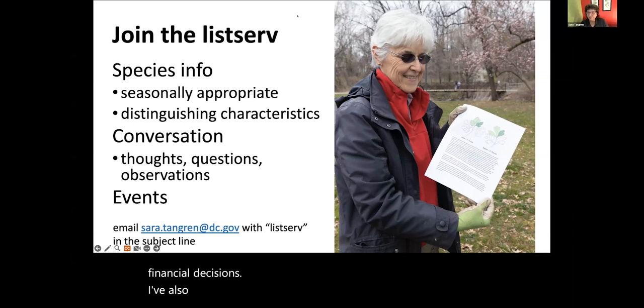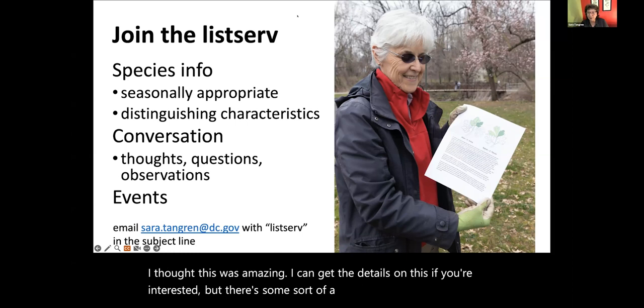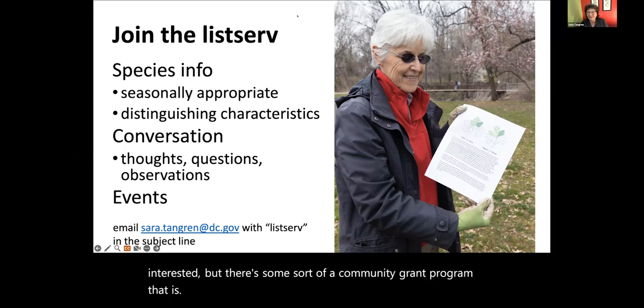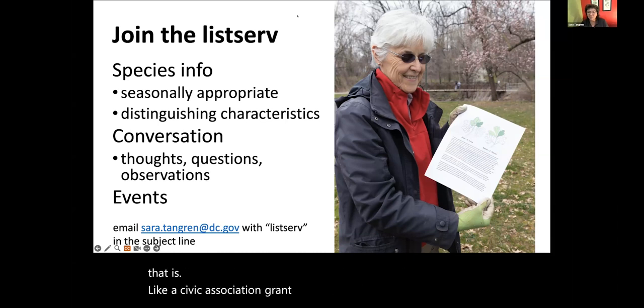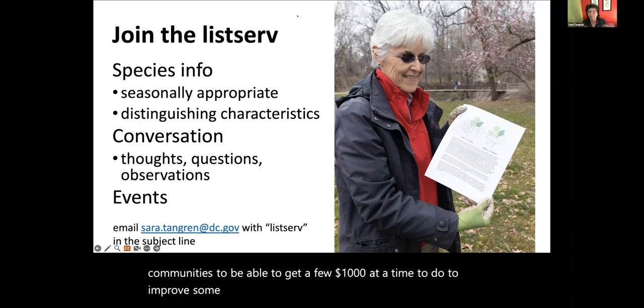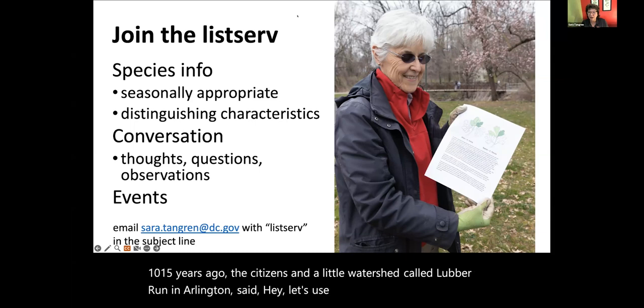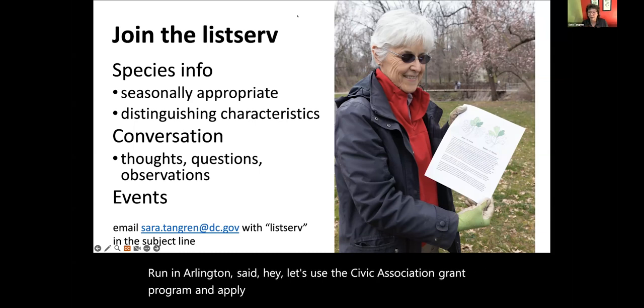I've also just heard a speaker from Arlington, and I thought this was amazing. I can get the details on this if you're interested, but there's some sort of a community grant program, like a civic association grant program. The purpose of it is for communities to be able to get a few thousand dollars at a time to improve some public amenity like a playground or something. Well, 10, 15 years ago, the citizens in a little watershed called Lubber Run in Arlington said, hey, let's use the Civic Association grant program and apply to clean up our stream valley.